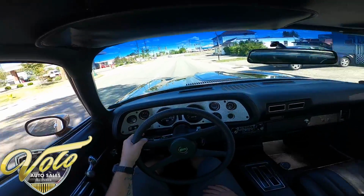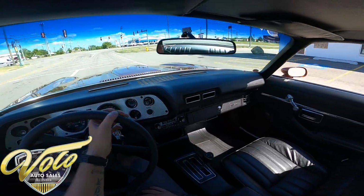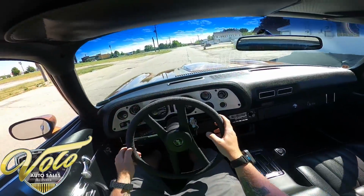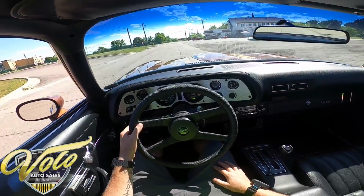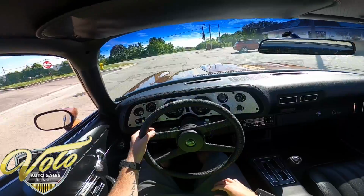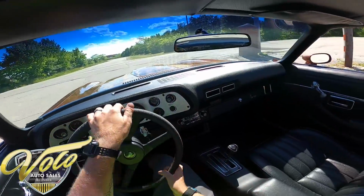Drives nice and straight. This road's a little slanted, but it's still going. I mean, look, there is no play in the wheel. You turn a little bit, it turns. This is a bumpy road. I'm not hearing clanks or anything. A great, solid car. This is almost like someone just put it in a time capsule.